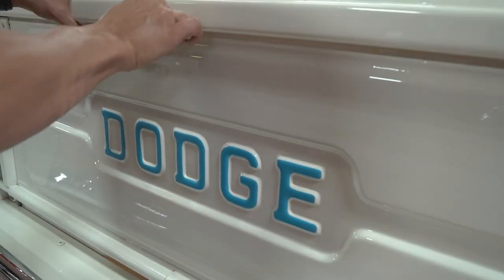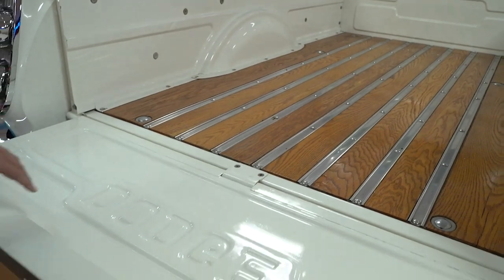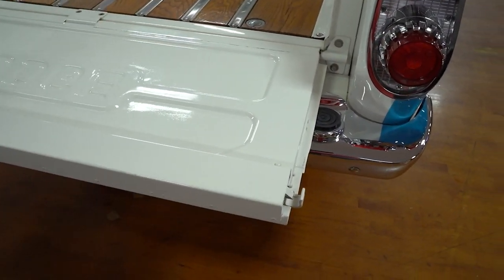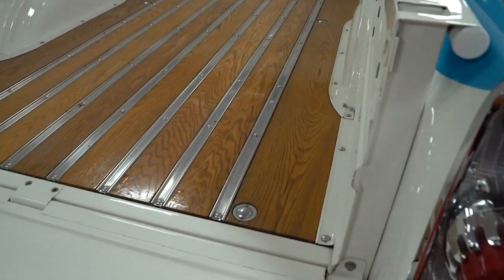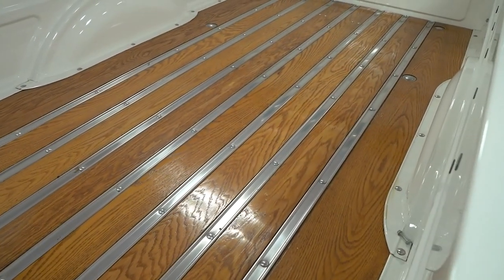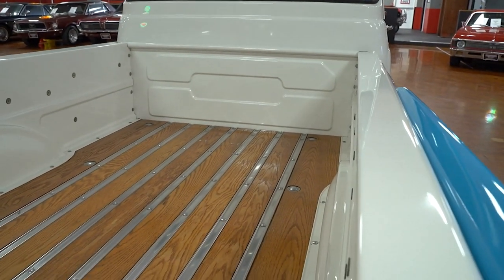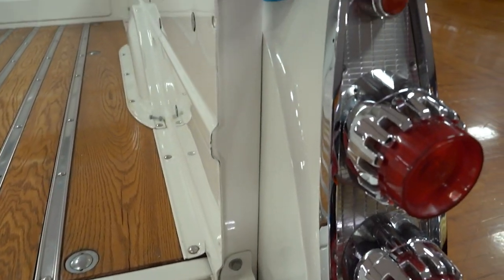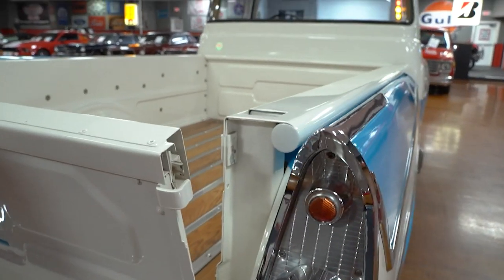Open up the tailgate, see if I can get that done. Okay. Paint quality on the tailgate itself. You got your bumpers there, rubber stoppers to stop the tailgate from hitting the chrome bumper. Of course, wooden bed, and the wood's in absolutely fantastic condition. Check out the paint on the insides of the tailgate there. I mean, nearly flawless. Close up the tailgate here.